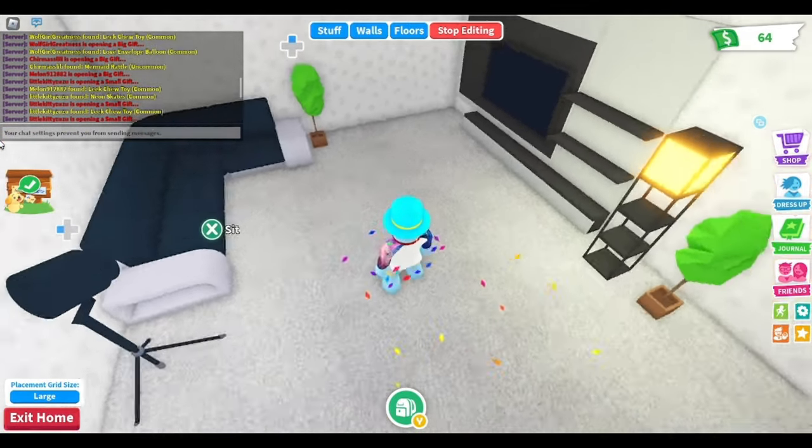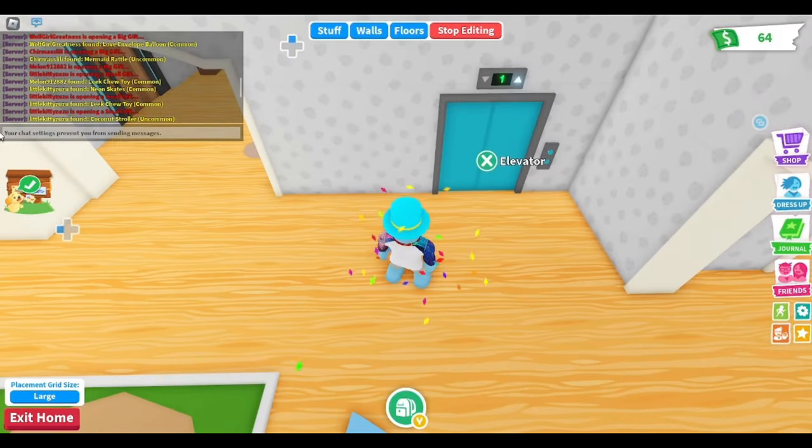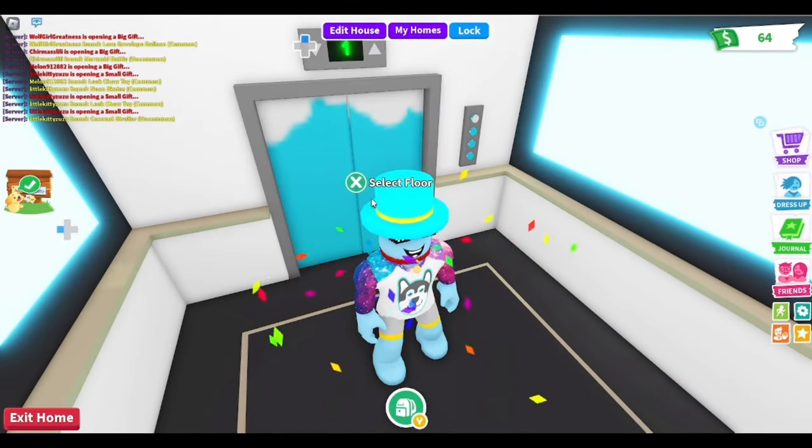Over here, we have our living room. Let's go to the second floor. I think we have a cinema. I don't know. I just moved in. Still trying to explore. Oh, I love the fancy elevator. Select floor. Cinema.